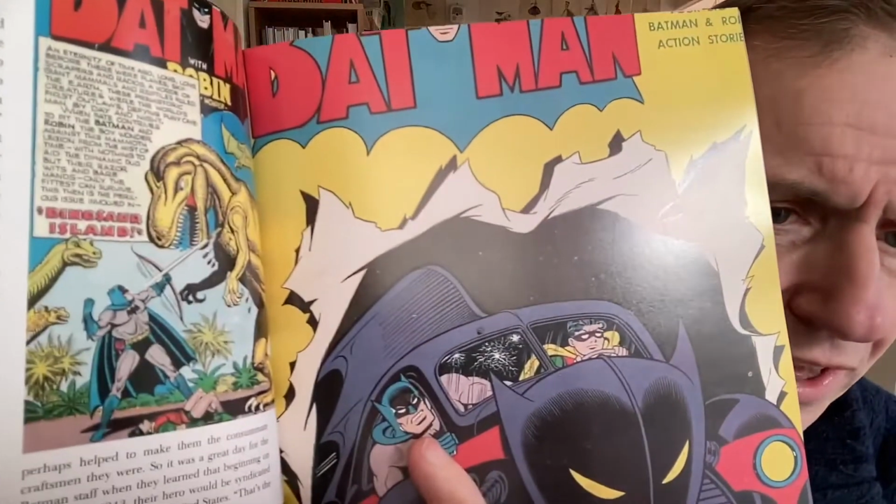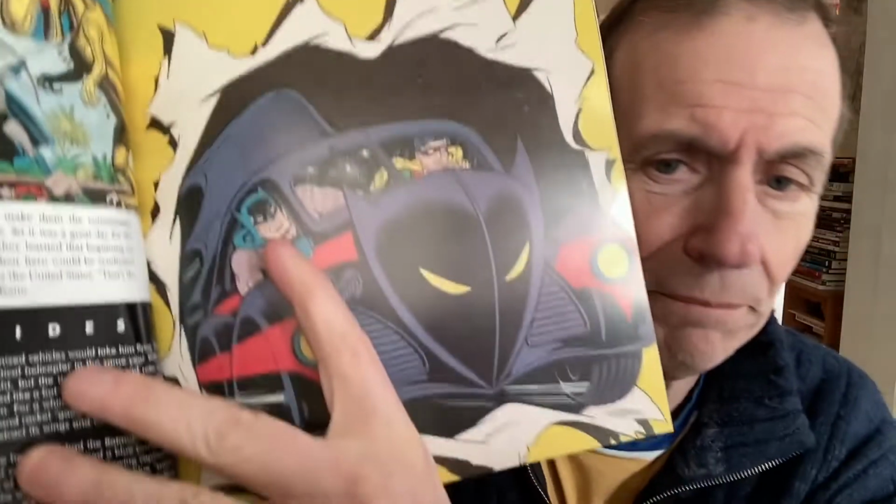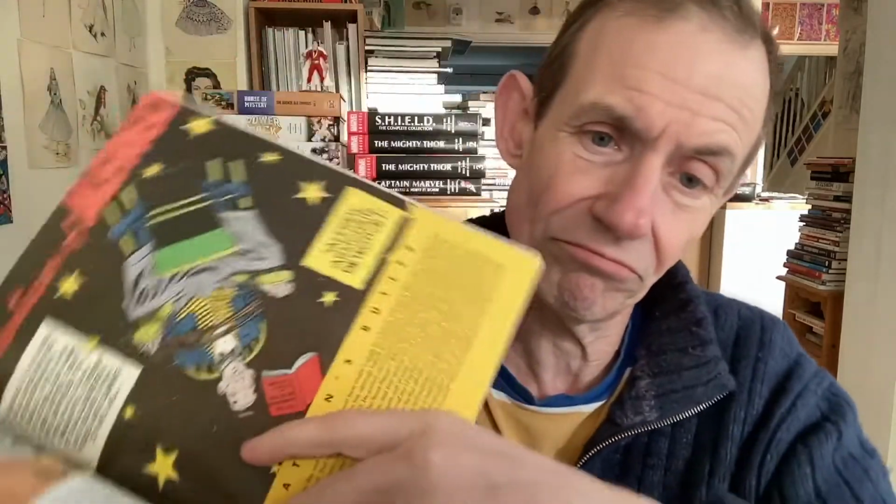Batman, I love this one. Dinosaur Island, sort of Jurassic Park, obviously before. So you've got Dinosaur Island there. Batman, Batmobile. And you've got other things. Alfred as well, Batman's butler. I love it.